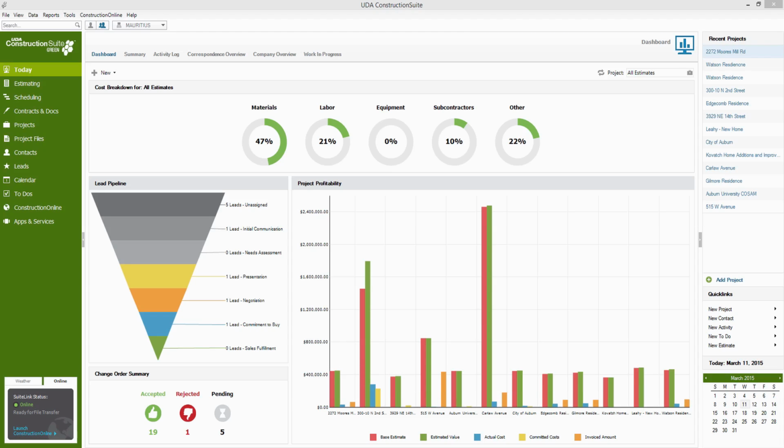We've seen a lot of exciting new changes with ConstructionOnline. So for those of you who are ConstructionOnline users, you may have seen some of the exciting new changes, the budgeting tool specifically, and we'll even highlight that later on in the session this afternoon. But really a lot of nice exciting things.